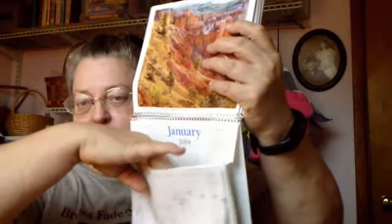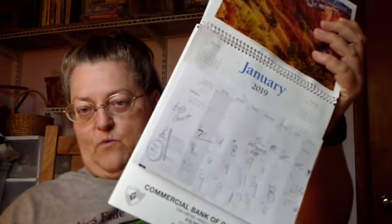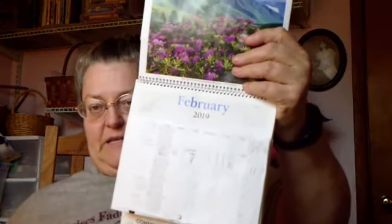Another type of calendar, and this is actually one that I made. We got a calendar given to us from the bank or something, and it was last year's calendar, and you see it even says 2019 right there on it. But what I did was I made a new calendar sheet for 2020. And the reason I like this calendar is because it has a pocket. See that little pocket? And this calendar is my egg count calendar. It hangs right by my refrigerator. That was January. This is February's dates here.